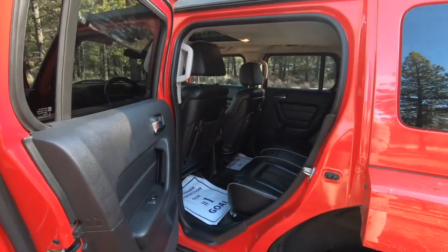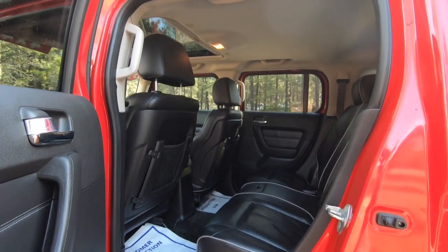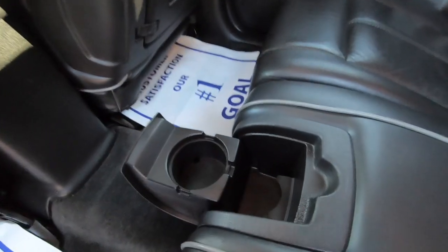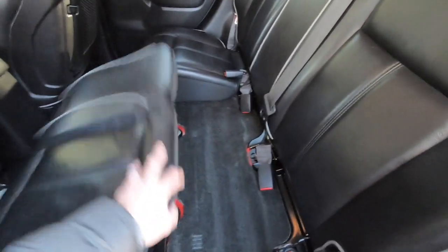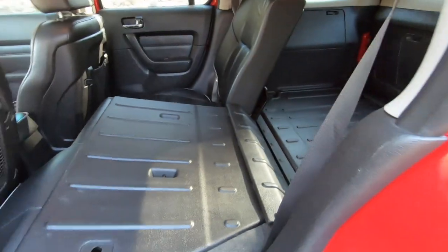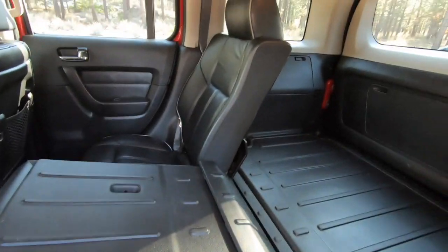Looking in the back seat, you'll see it's fairly spacious in terms of leg, head, and shoulder room. Got an integrated cup holder here. And then the seats do fold in a 60-40 split. So pull up this piece here and then pull this lever to drop that down. Doesn't sit completely flat, but does increase that rear cargo space.